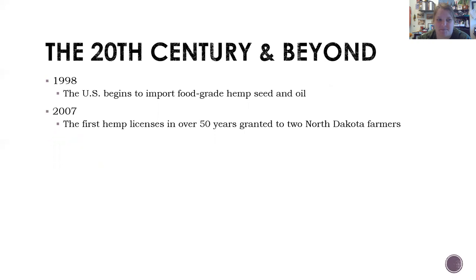closer to current times. So we have the war on drugs happening in the 70s, 80s, even into the 90s. Fun fact, the US begins to import food grade hemp seed and oil in 1998. We could have just been growing that ourselves if it wasn't part of the Schedule I drug, from the Controlled Substance Act. But no, we'd rather pay the big bucks to import it to be able to use, which is crazy to me.